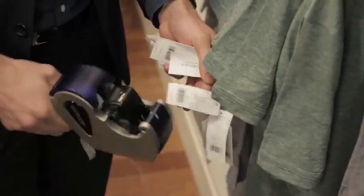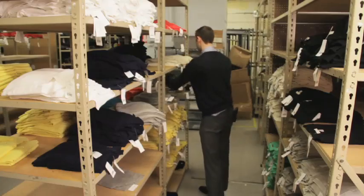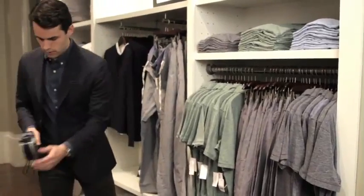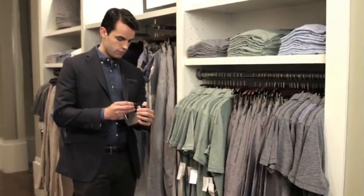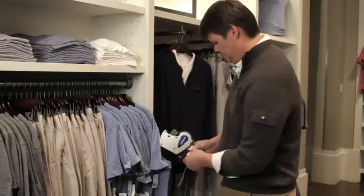Markdowns happen on the sales floor and in the stockroom and typically take place at the end of a product season. There are several markdown methods. First, markdowns usually use a markdown sheet and markdown guns, while further markdowns use LRT guns and markdown guns.